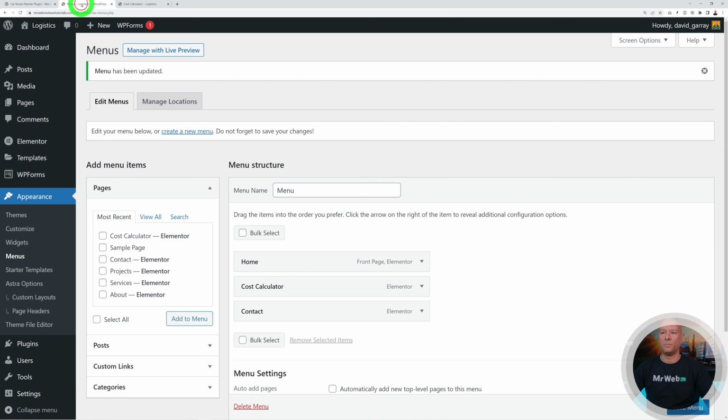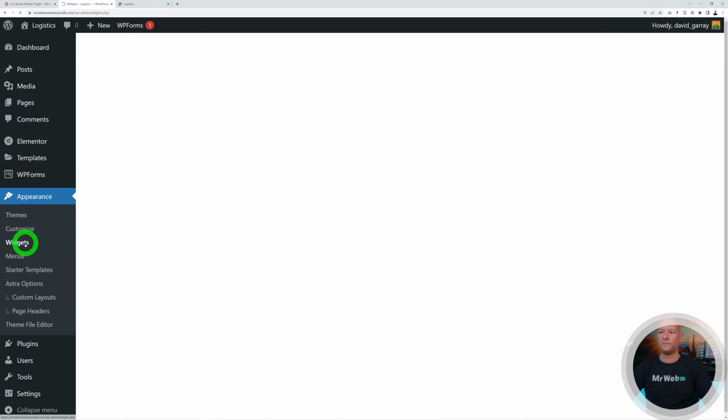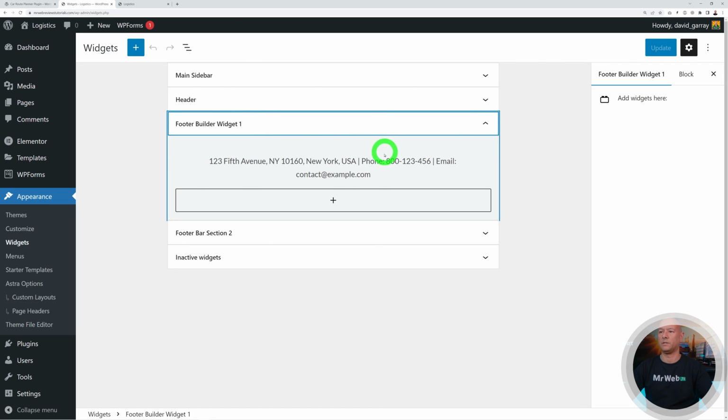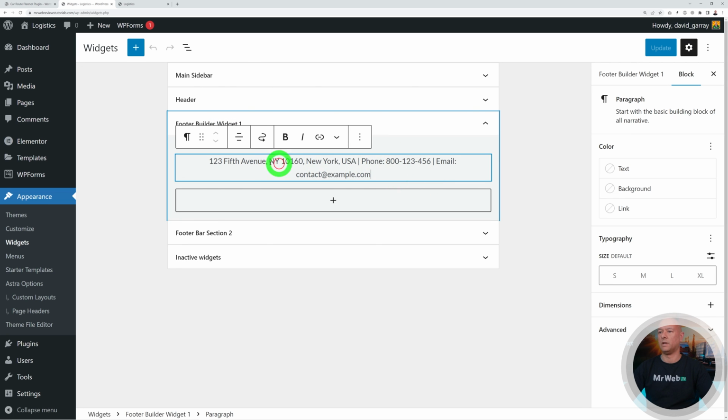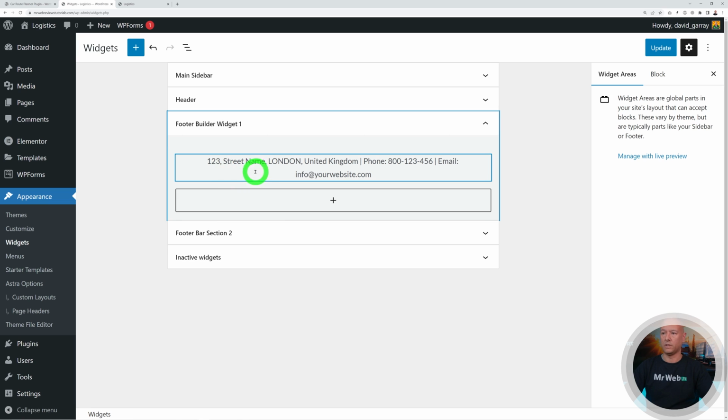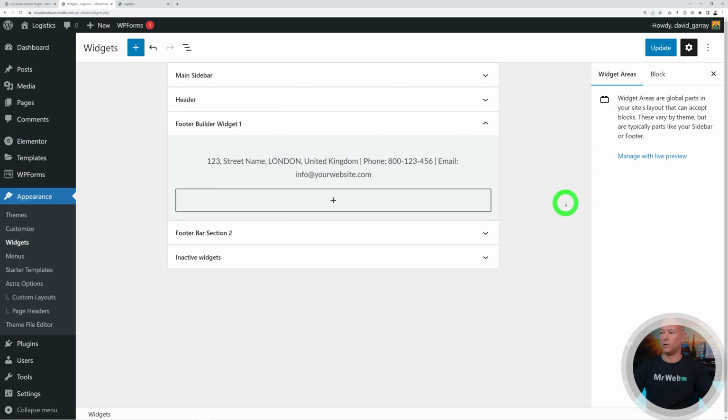So let's take care of this. Back to our WordPress dashboard. And this time we'll go to widgets. So you can collapse this. And as you can see, I have a section here called Footer Builder Widget 1. So this is the one. And there it is. So this is the address basically, you know. So now we can change this with our own content, your own address, your own email address. So maybe something like this, you know, 123 street name, London, phone number, and your email address. Don't forget to click update. And that's basically it. We're all done now.